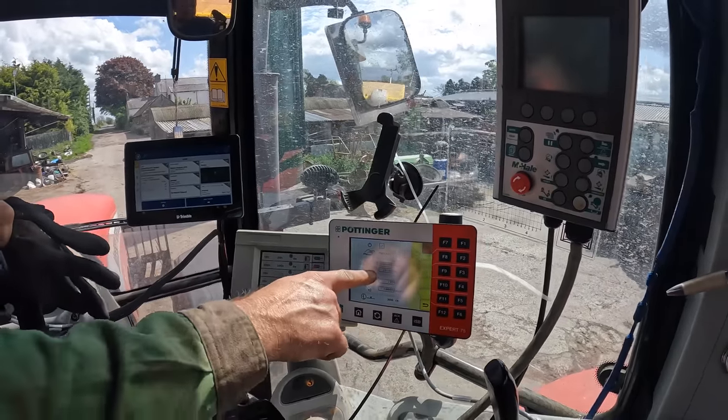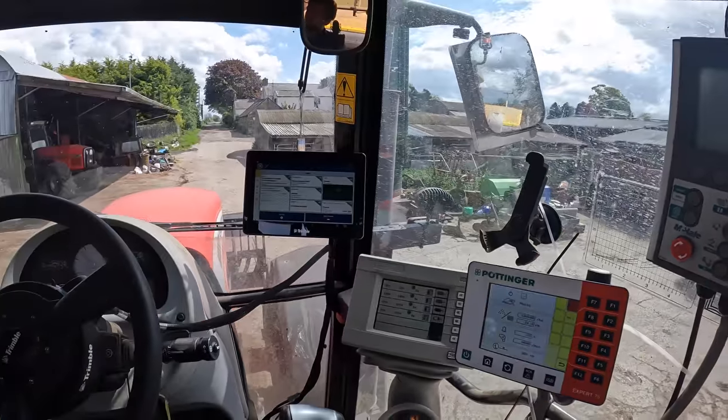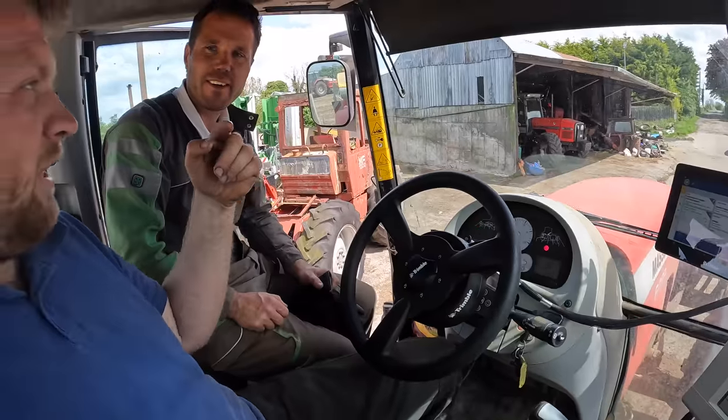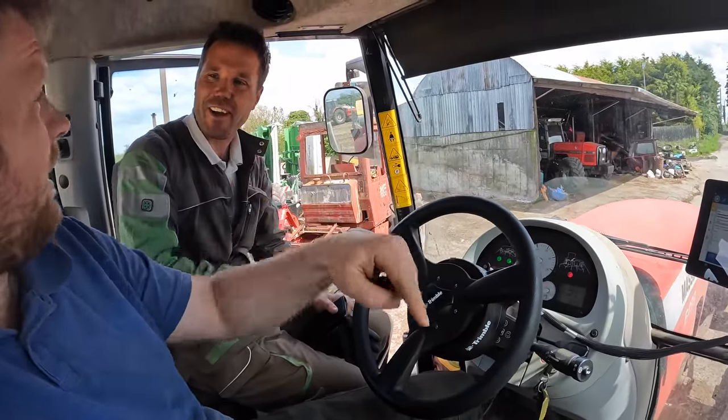24.5 centimeter spacing, and that's in each row. So if you half that, it's our actual spacing, around 12 centimeters, because that's between the zigzags. So that's 24 centimeters between this one and the next one that comes out of that quarter, but there's one in between that and the next one.